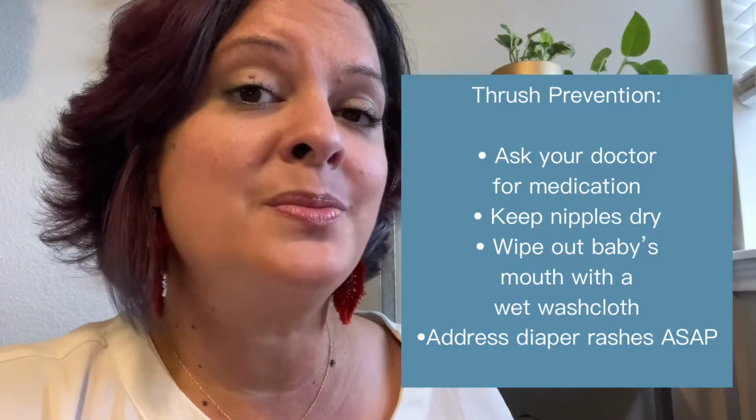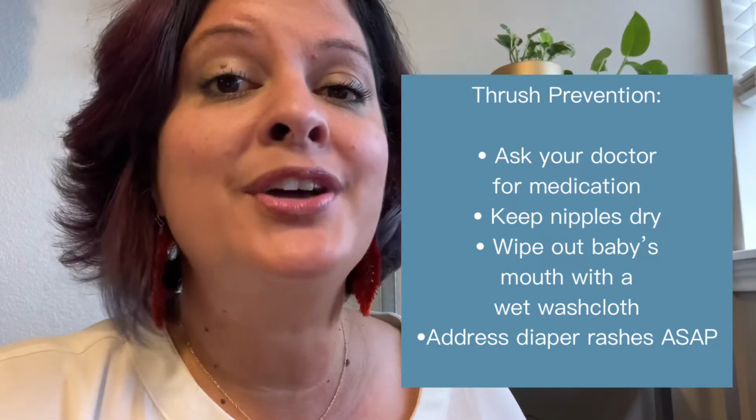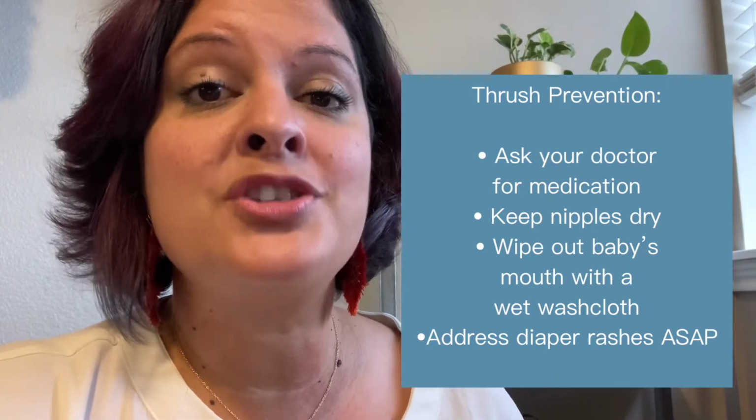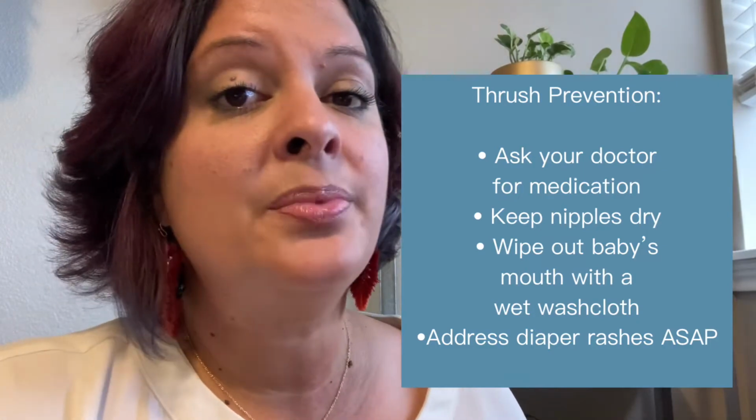If you see your baby's bum start to develop a diaper rash, try to take care of that as soon as possible, because a lot of diaper rashes are actually yeast. Needless to say, use good hand hygiene so that you're not passing the thrush back and forth to surfaces or from your baby to yourself. Rinsing your nipples with warm water will help even if you're not experiencing thrush symptoms.